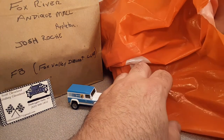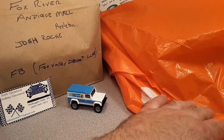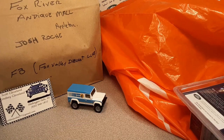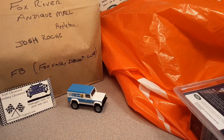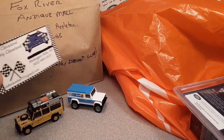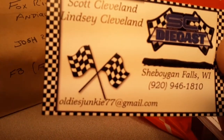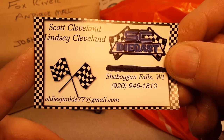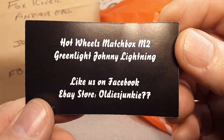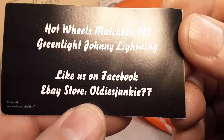Awesome. All right, the next thing we got in here, I bought from these people before. They're good people. They come to our club meet all the time, and I've talked to them about that. Matter of fact, this is the last thing I bought from them. These people right here, Scott and Lindsay, and they're from Sheboygan Falls. There's the Gmail. They also do Hot Wheels, M2, Green Light and Johnny Lightning. So like them on Facebook, and then they have an eBay store there too.